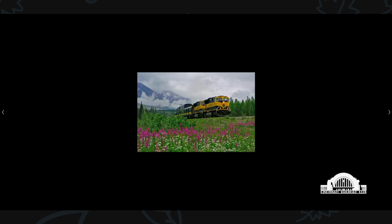Denali Star headed north at Broad Pass. A very rainy, overcast day. Fireweed in the foreground, really saturated from the rain, really looked good.